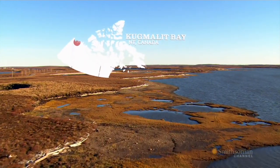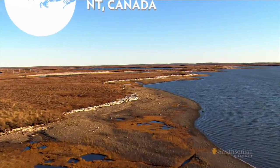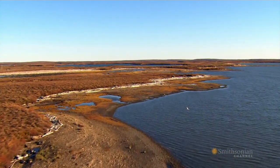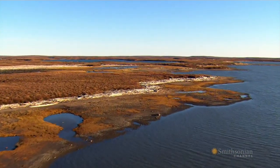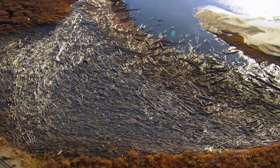Heading west from Tuktoyaktuk, we trace the shores of Kugmallit Bay on approach to the mouth of the Mackenzie River. And here, the flow of Canada's largest river creates an incredible sight. Millions of pieces of driftwood line these shores. They have been carried hundreds of kilometers from the interior of northern Canada by the powerful current of the Mackenzie River.